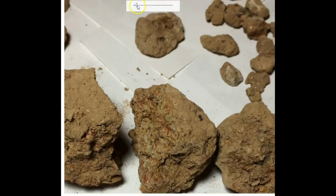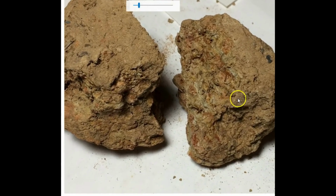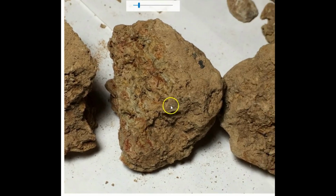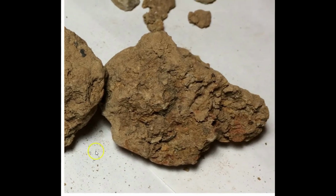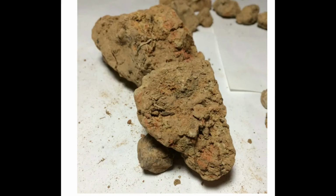I'll zoom in again. Get a better look. You see all these different layers. It's another view. A little closer up, you see the stones.